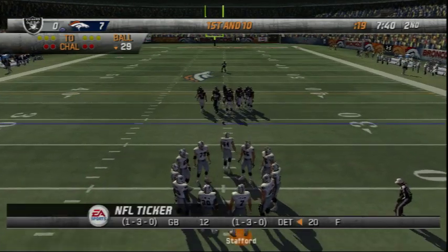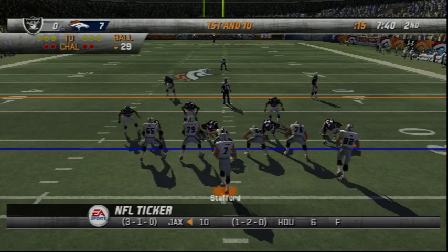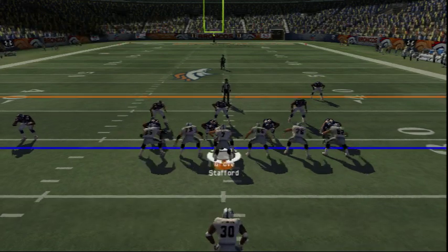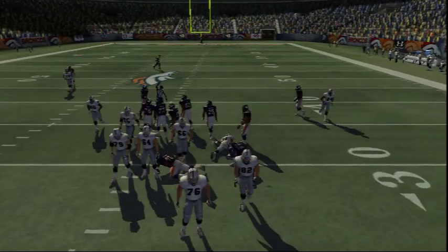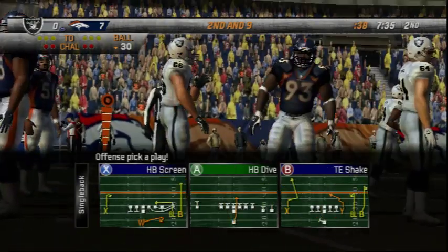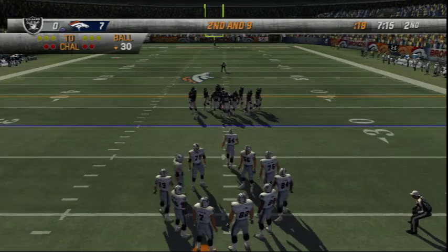First and 10. Ball on their own 29-yard line. Brown, the lone back. Hand it off. Jackson is there on the stop at the 30-yard line. Brown battles his way forward for what appears to be a 2-yard pickup. Gain of 2 on the play. Second and 9 coming up here. Ball on the 30-yard line.